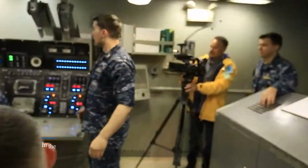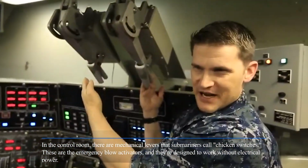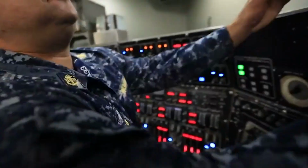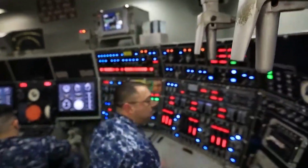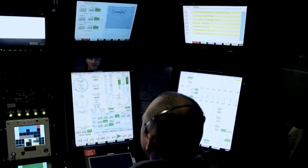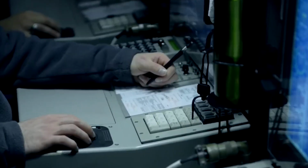Chapter 4. The Chicken Switches. In the control room, there are mechanical levers that submariners call chicken switches. These are the emergency blow activators, and they're designed to work without electrical power. When you throw these switches, you're opening valves that dump 4,500 psi air directly into the main ballast tanks. This bypasses all normal controls and piping. It's a brute force method of adding massive positive buoyancy in seconds.